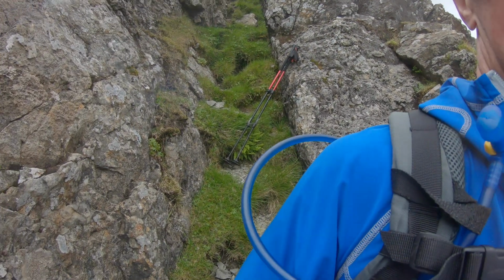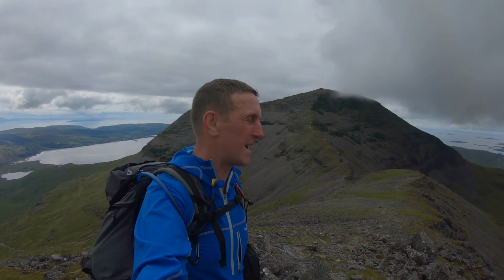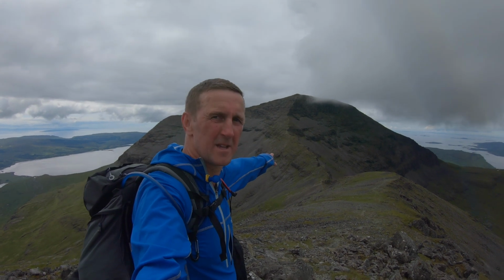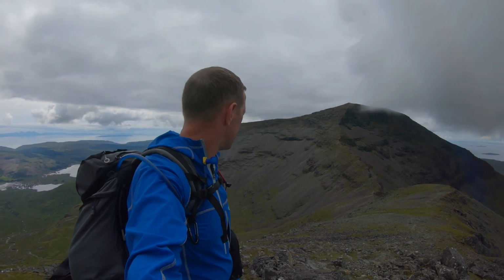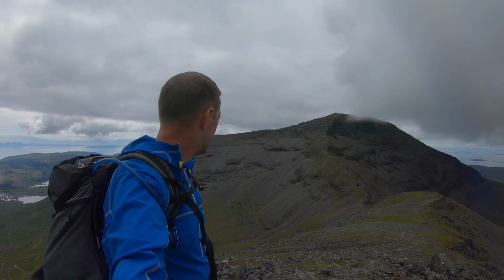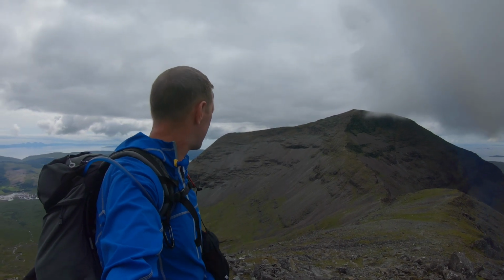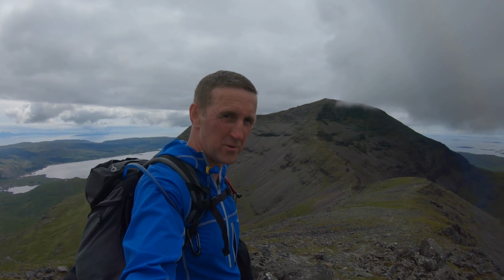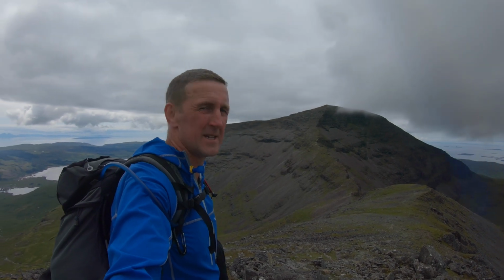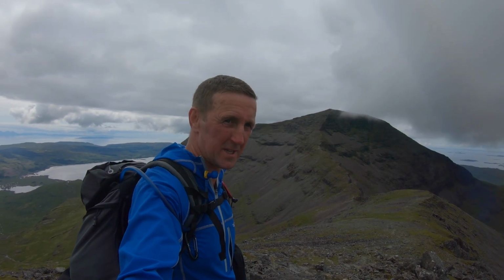Right, time to get up again. So there's the last wee section up to the summit, just behind my shoulder. I'm sure there's a path up there through that. Certainly looks a wee bit narrow, shall we say. So I'll be careful over there. It's not something I think I'd be taking on in the winter. Snow and ice on that. I think that's definitely one for the more experienced.